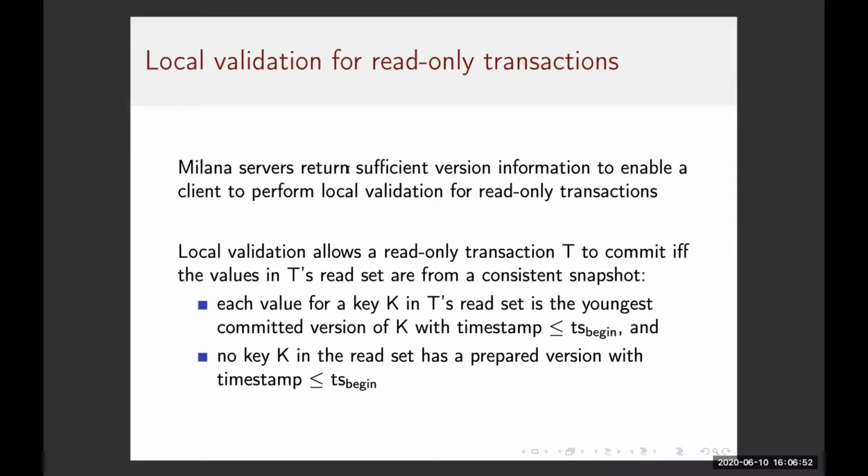So this takes care of the stuff I mentioned about A having two versions, V1 and V2. If we send V1, then V2 happens, then B's version happens, this is not a consistent snapshot. So this is taken care of by these two rules, saying that A shouldn't have had version 2 prepared before TS begin. And that sort of makes sure of the consistent snapshot. Then the client just uses this, and this is read-only transaction validation local at the client. Any questions?